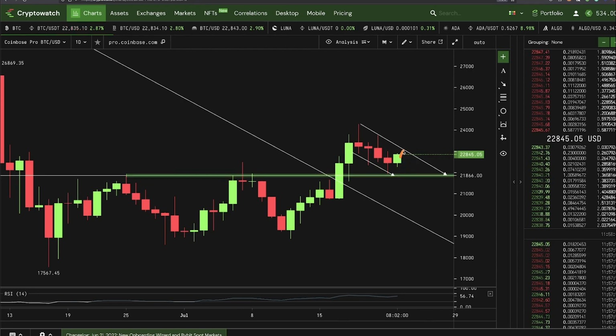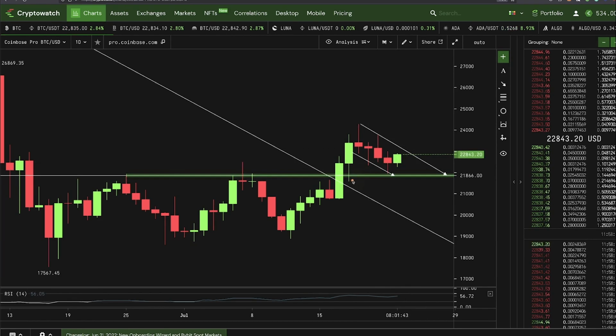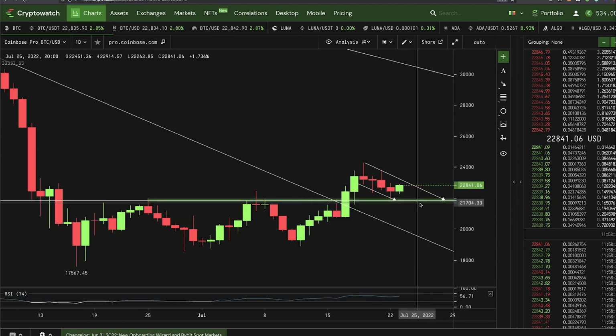If Bitcoin does at some point, maybe tomorrow, let's say the stock market opens and we dump, if we come back and break below 22K and close down there, that I would say is destructive, and that would mean that we have a failed breakout. But right now, give it a check mark. It is still a confirmed breakout, and we are holding that level. So daily charts looking pretty good.